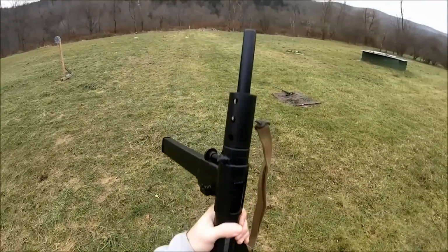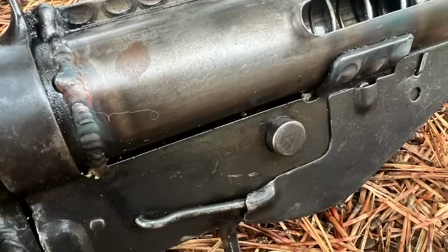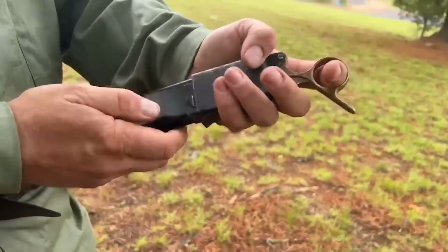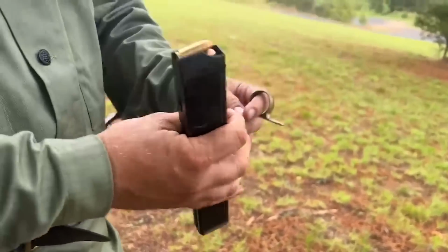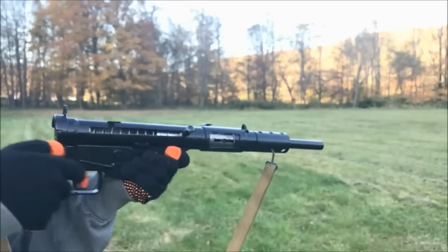One of the most common issues with the Sten gun was its tendency to jam. The open bolt design combined with loose tolerances made it susceptible to dirt, debris, and fouling, causing malfunctions and stoppages. Soldiers often had to regularly clean and maintain the firearm to keep it operational.